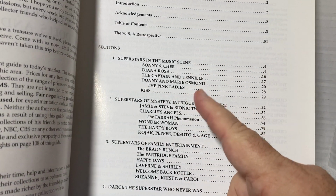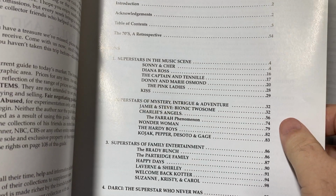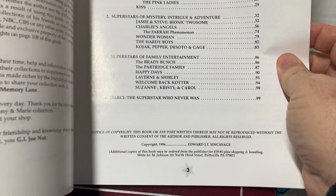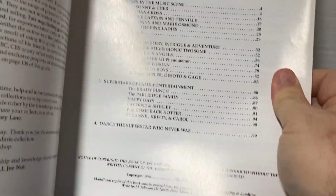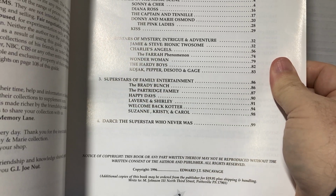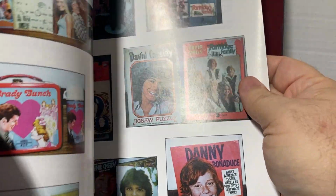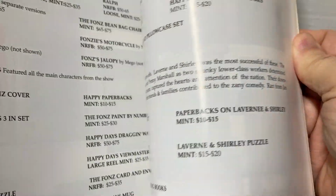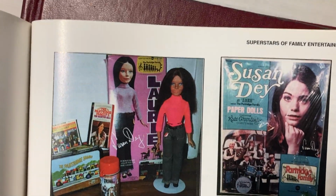Okay, this is how they got it divided up. Superstars of mystery, intrigue, and adventure, like the Bionic Man, the Bionic Woman, the Hardy Boys. So it's mostly celebrities, but then there's Darcy, the superstar who never was. Oh, so these are celebrity dolls. That's why I won't have Tuesday Taylor in it. So superstars of family entertainment, like the Brady Bunch, the Partridge Family. Partridge Family? Did they have dolls? I haven't seen here. Oh, well, wow. They had a Lori doll. Okay, I better say I don't remember the Partridge Family dolls. I think she was one of the bigger dolls, and I don't remember anybody that had her at all.